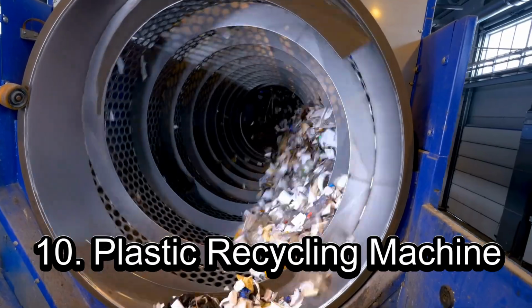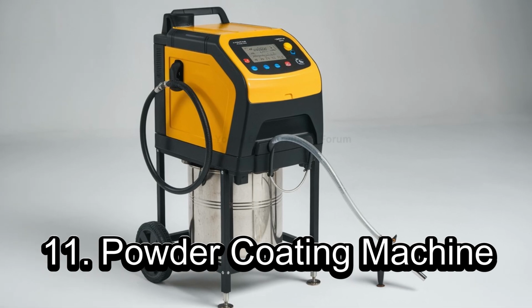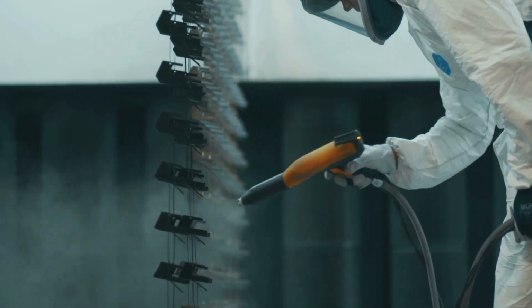At number 10, we have the plastic recycling machine. This is an excellent machine for eco-friendly companies. Let's talk about the powder coating machine. This machine adds a wear-resistant coating to metal surfaces, great if you manufacture utensils or parts of a car.